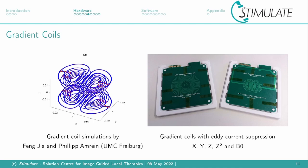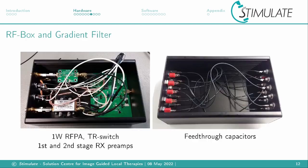To the original coils for XYZ and the shim Z2, a B0 coil was added. This allows for compensating the temperature-dependent field drift of the permanent magnet. Inside the magnet box there are two additional shielded housings, which contain the RF chain and the gradient filters. The RF chain contains a 1 watt RF amplifier, the transmit-receive switch, and first and second stage low noise preamplifiers for the received spin signal.